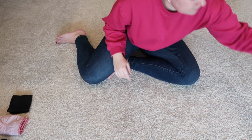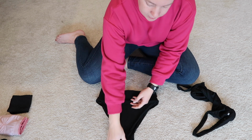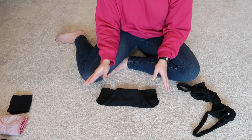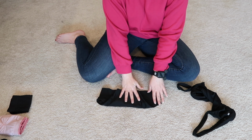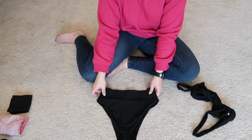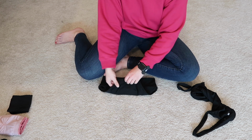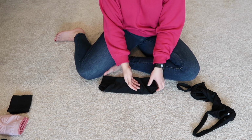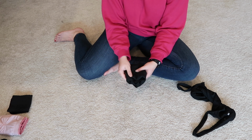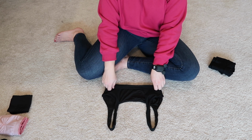Next is bathing suit. So I lay this down facing up, fold this piece in and then in again. I have really high-waisted bathing suits, just because I think they're more flattering. So this piece is really, really long, I'm sure you can tell. So I fold it into thirds, where with my underwear I just fold it in half, and then this I fold in thirds again.